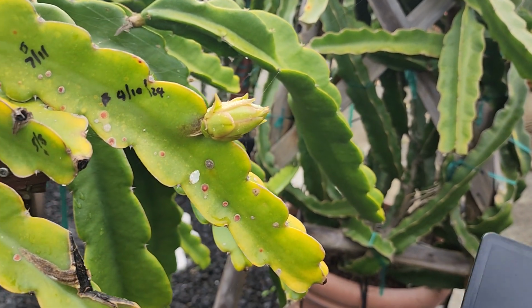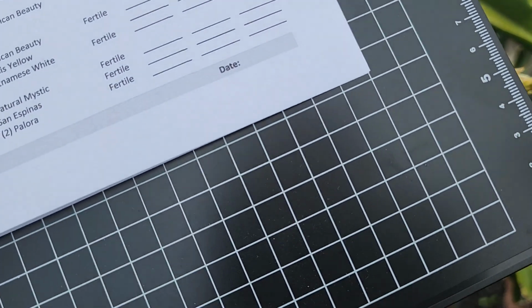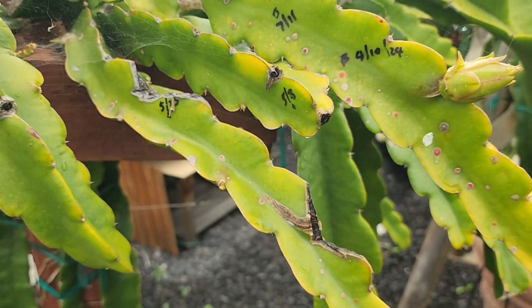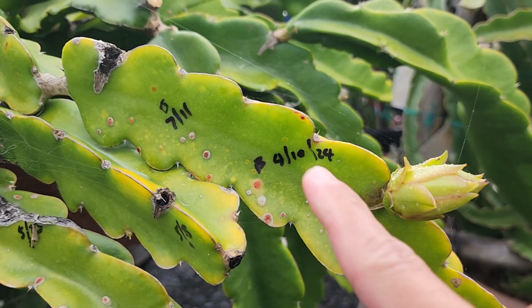I need to convert it to inches for all the Americans out there. Yeah, I don't know what that is. It looks like maybe almost an inch and a half, or almost 2 inches, right? Yeah. So there. So why do I track this date?